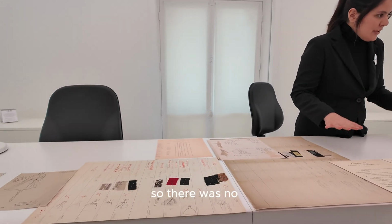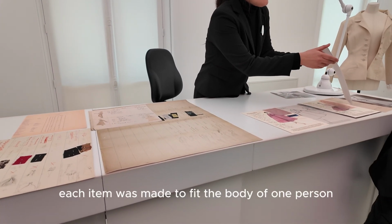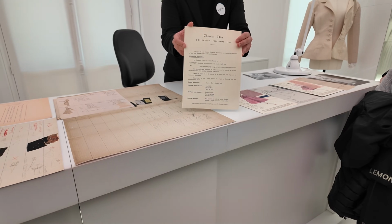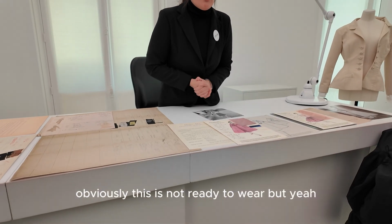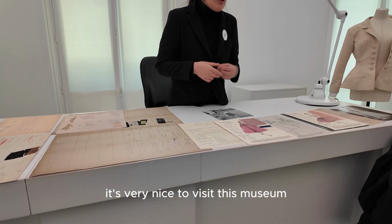So there were no two, I suppose, similar sizes. Each item was made to fit the body of one person. And if you think of it today, it's so different. Obviously, this is not ready to wear, but yeah, it's very nice to visit this museum if you are into fashion.